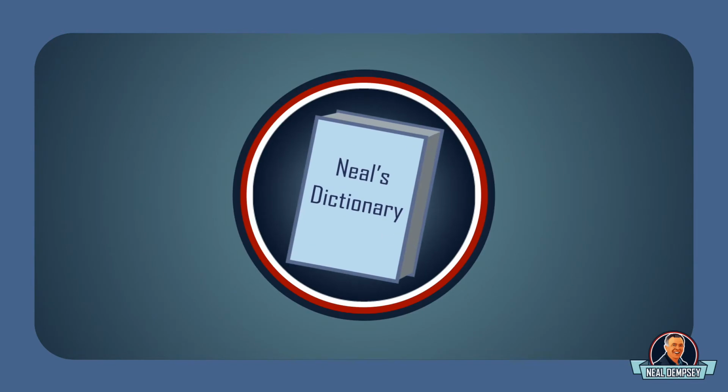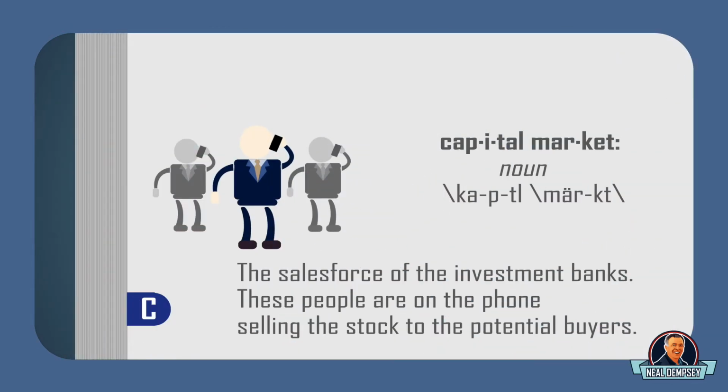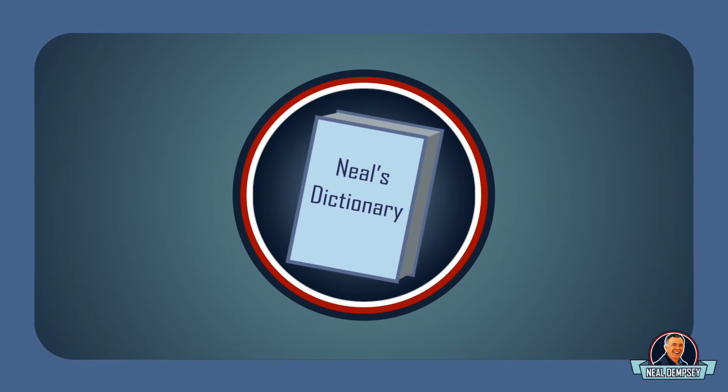got to sell this stock to 20 or 30 different firms, and they've got to agree that there's big upside when it goes public. And at the end, the selling of the stock is in the capital markets' hands. Capital markets people, the sales force of the investment banks. These people are on the phone selling the stock to the potential buyers.